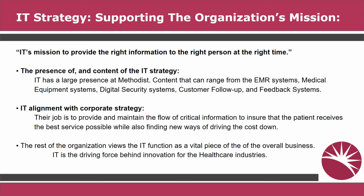IT strategy, supporting the organization's mission. Methodist Bonner's mission is that from when a patient comes in to when they leave, they get the best healthcare and service possible. The IT's mission is to provide the right information to the right person at the right time. This is critical to the implementation of the right healthcare plan for each patient at a critical timing.